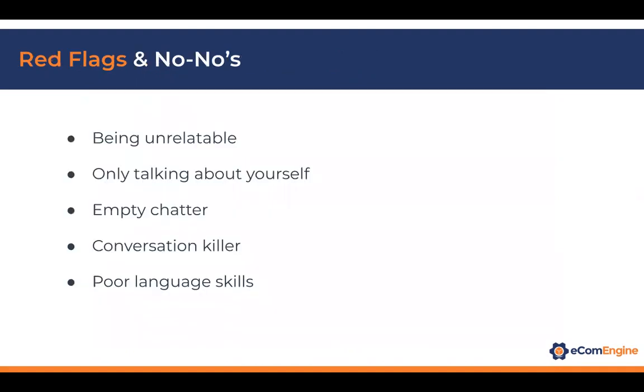So let's just review some of the common red flags and no-nos, and then we'll go more deeply into each of these for the rest of the conversation today. So the first one is being unrelatable. So this can look like a lot of different things, and sometimes it happens when we're nervous. Sometimes it happens when we've just been spending so much time living and breathing a particular product that we forget what it's like to not be living and breathing that product.